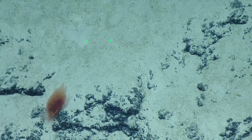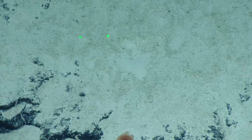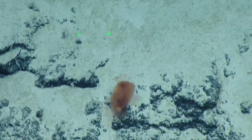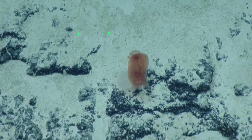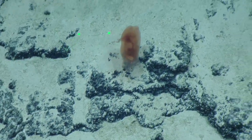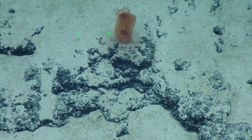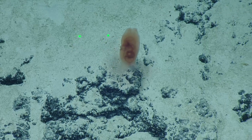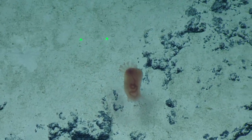Wow. What is it? Just observing for now. Ooh. Headless chicken monster, maybe? A different color. So that's, I mean, sea piggy. Maybe an elpidiid. Yeah, that's the group for the sea pigs. Yep.